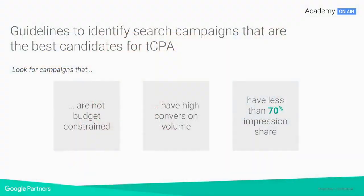So here are the types of things that we want you to be thinking about. Look at your campaigns and identify those that are not budget constrained. As we said before, for Target CPA and Target ROAS, those really sophisticated bidding strategies, we need flexibility. So we need to ensure that you have the budget to spend for all of the conversions available to you. So we want to ensure that you're not budget constrained. As a general rule of thumb, I would recommend setting your campaign budget to 10 times your target CPA. That's going to be a safe way to start and ensure that you have that budget flexibility.